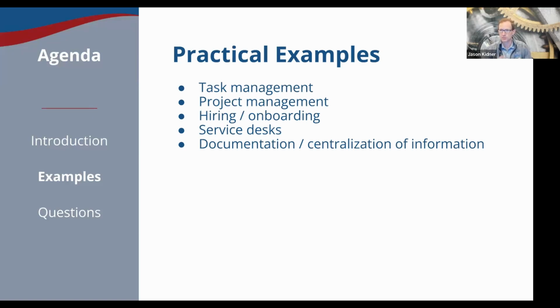So first off, we'll go through the list here. We're going to do task management, then project management. Then we'll focus on hiring and onboarding. We'll look at service desks and how a service desk could be used for any sort of team. And in our case, we're going to look at an HR service desk. And then lastly, we're just going to look at centralized knowledge, with a focus on a Confluence page.